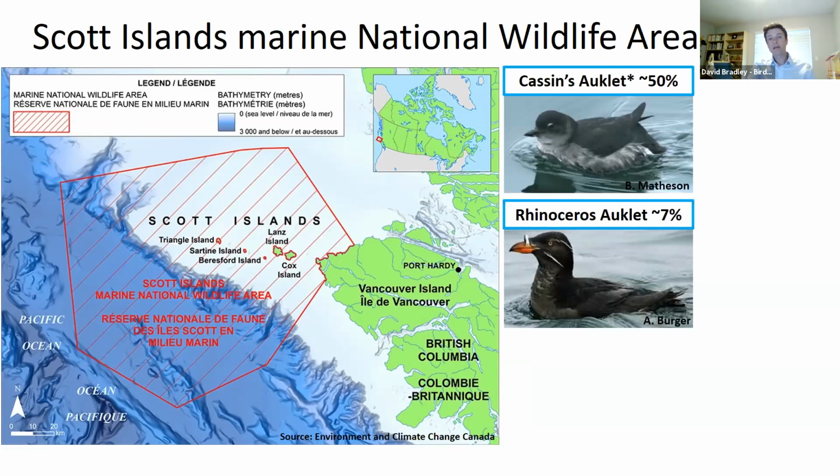And as I highlighted before when talking about British Columbia, on the Scott Islands, 50% of the world's Cassin's auklets are known to breed on Triangle Island alone. That's a phenomenal responsibility we have to protect. And 7% of the world population of rhinoceros auklets also breed on Triangle Island. So there's quite a large number of birds that are known to breed there, and they're now protected, although they've been protected traditionally by the province. The surrounding areas in which they forage as a food source are now protected nationally.